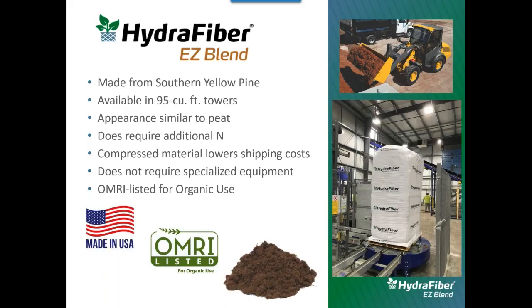The first slides have really been talking about HydraFiber Ultra, which is our flagship product. That product we've been actively selling in the marketplace for just under 10 years. We have it available in the 50-pound bales, which are the most compressed and yield the most per container. But we're now making it available in a tower formation for the folks that want to have access to that material, but maybe just don't have the room or the interest in adding a specialized piece of equipment.